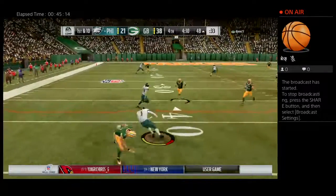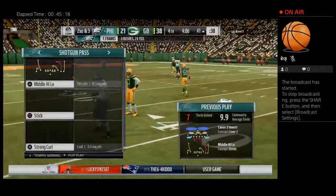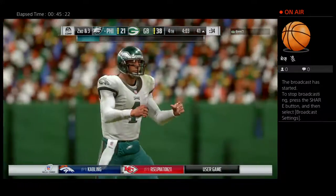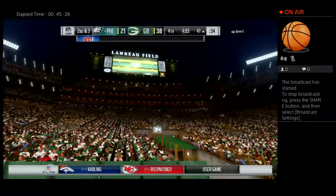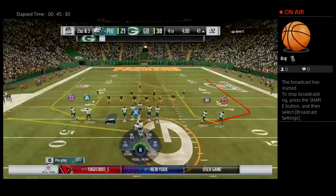Buying time to his left. And he'll go down shy of the 40 at the 41. Nice work to get 7 out of that, and it's second down. Now, that was not a bad scramble there on first down. He didn't force it, nor did he throw it away. He was able to take off, and now he made it a very manageable 2nd and short.